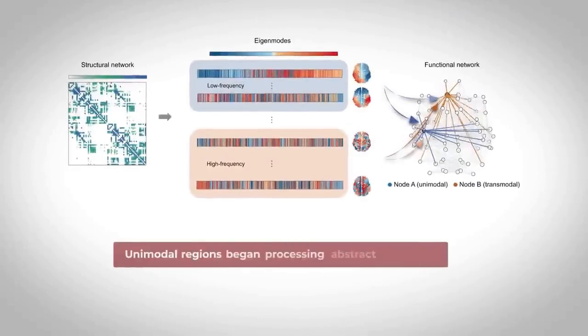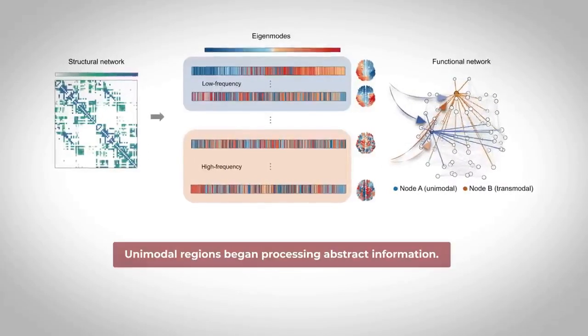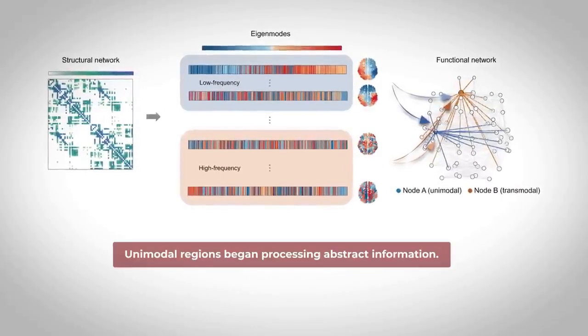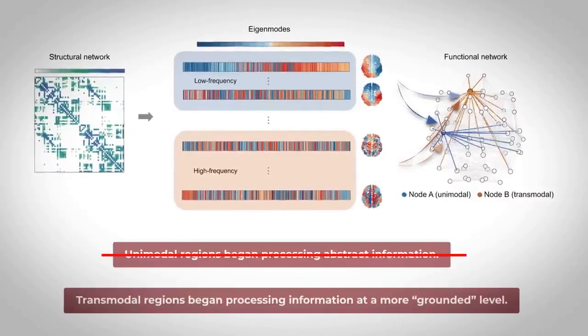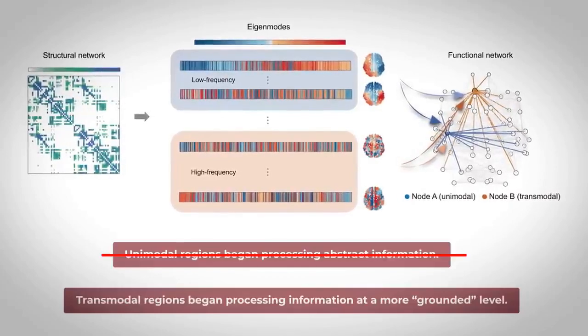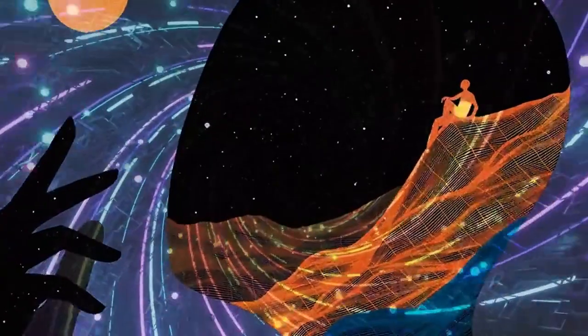Basically, unimodal, multimodal, and transmodal regions began to look functionally similar. And this doesn't necessarily mean that unimodal regions began processing abstract information, since that would require them to start processing information in more complex ways than they're likely capable of doing, but it could suggest that transmodal regions began processing information at a more grounded level. To my understanding, it's just not possible at this time to determine exactly what this means without speculating, but it does seem to be important to that psychedelic experience and could provide some real insight into the nature of consciousness and cognition as a whole, because Dr.